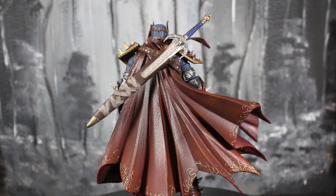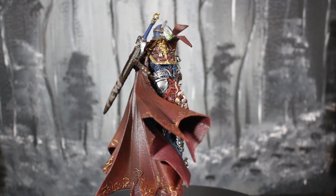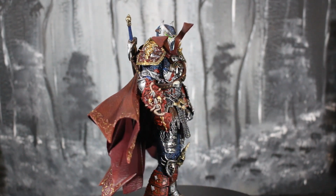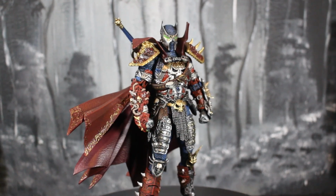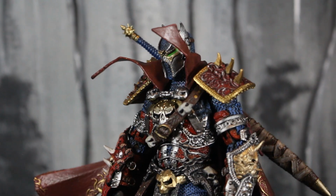Okay. So coming in at number 4 is the McFarlane Toys Kickstarter Medieval Spawn. All right. Damn, zoom in on that. So damn dope.